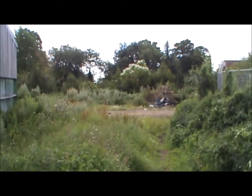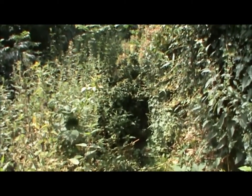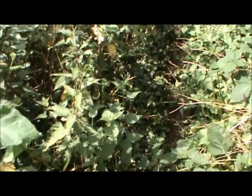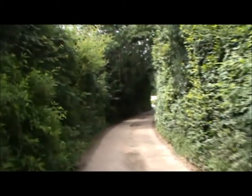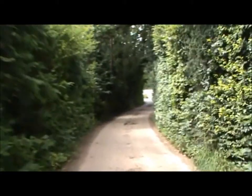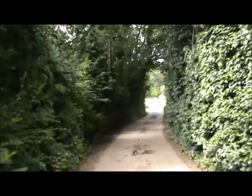So, now where does the loop path go now? Somewhere here, the footpath is. This is going to be fun. Lots of nettles. Oh, that hurt. My legs now sting. My arm now stings. Oh, I wish people would clear the paths. Oh, that was out.